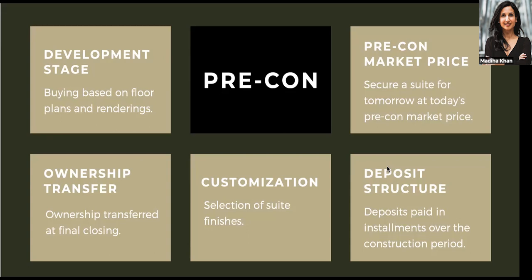Now you don't have to buy parking and locker. Should you choose to buy it, then it's 20% of that total purchase price. Typically, that 20% is broken down into four 5% installments, and those are spread out over 2 to 3 years. So for example, your first installment will always be in 30 days from the day you sign. That's really non-negotiable across the builders, but the other deposit structures vary.